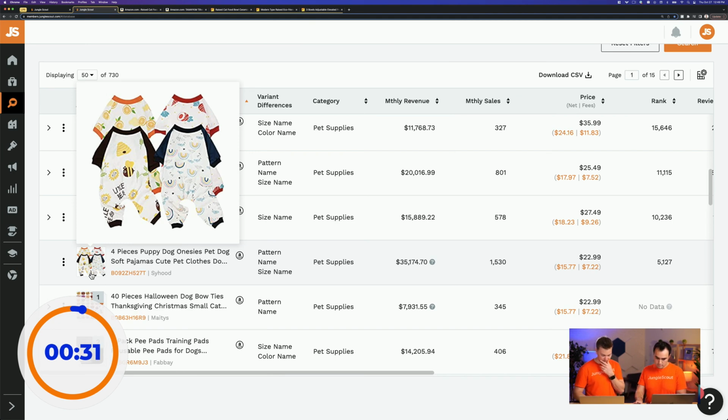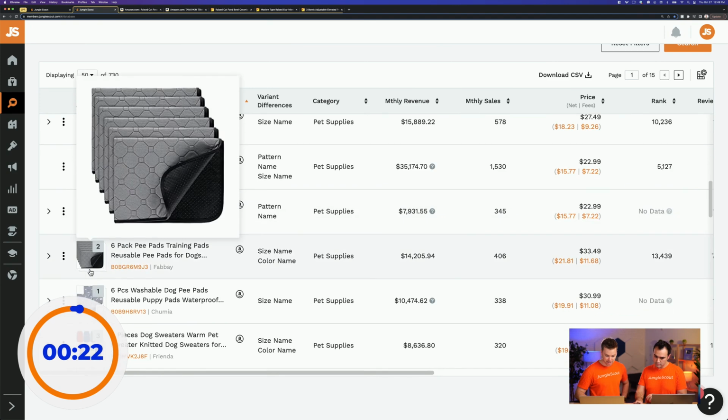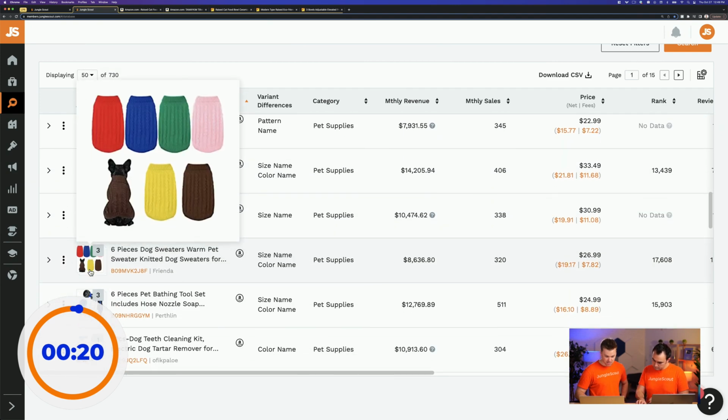I mean, a lot of clothes is what I've seen so far, which clothes aren't bad, but it's kind of tough because you need a bunch of different sizes. Yes, definitely. And I wouldn't exclude looking at it further, but just know that's going to be a hiccup. Washable pee pads that we sell already.